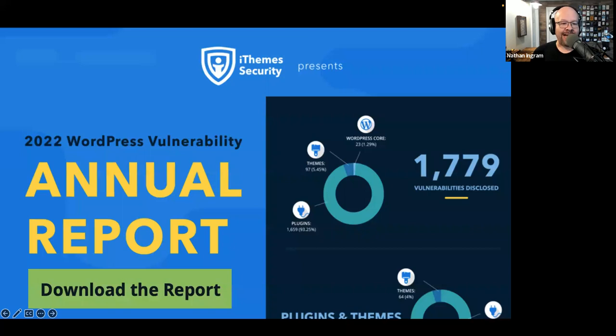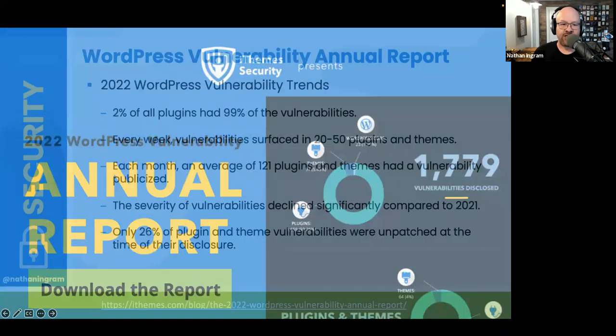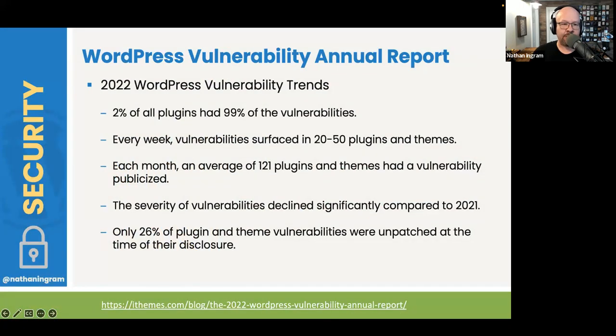Continuing forward, iThemes published the annual 2022 WordPress vulnerability report. Some really good information here. I would suggest that you read this blog post. It is quite good, and it gives you some good numbers about the WordPress security landscape. Here are some trends. 2% of all plugins had 99% of the vulnerabilities.